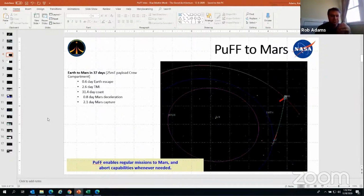So the entire trip is taking 37 days, and that's carrying a 25 metric ton payload crew compartment that would carry 4 to 6 people over that month. Another important thing to notice about this trajectory is that where it says Earth here is actually showing where Earth would be when we arrive at Mars.